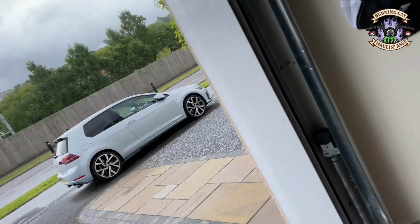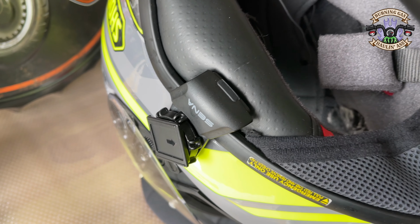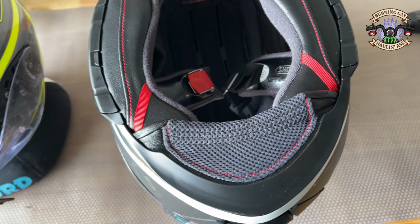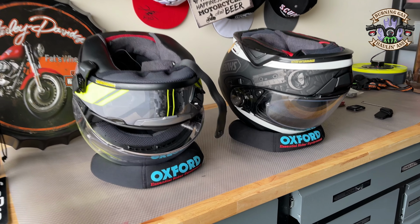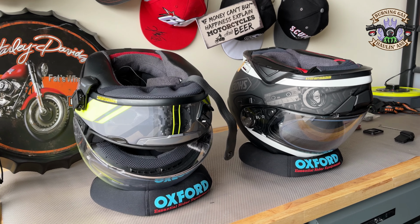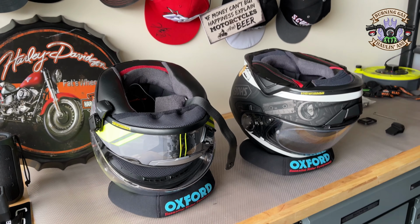So the master plan today is, as you can see there, that is the SENA mount that is in the NXR. And here is the GT Air 2. Now, I don't know if anybody uses these, but I bought these donuts a couple of years ago for putting my helmets on in the garage whenever I was doing anything, like maintenance, like taking pads out to take them to get washed, and clean visors and generally just clean any dead bugs and insects.